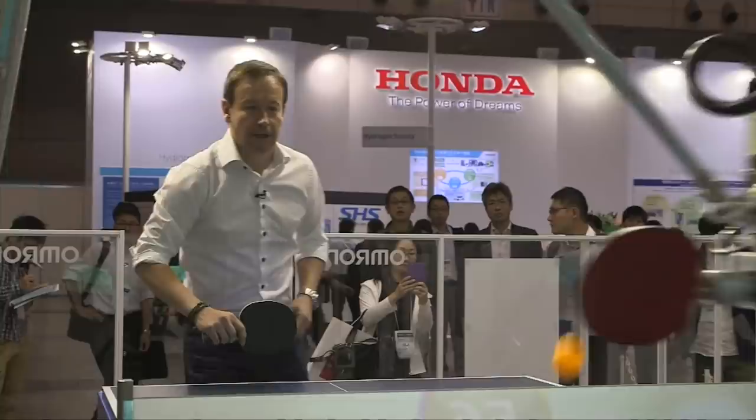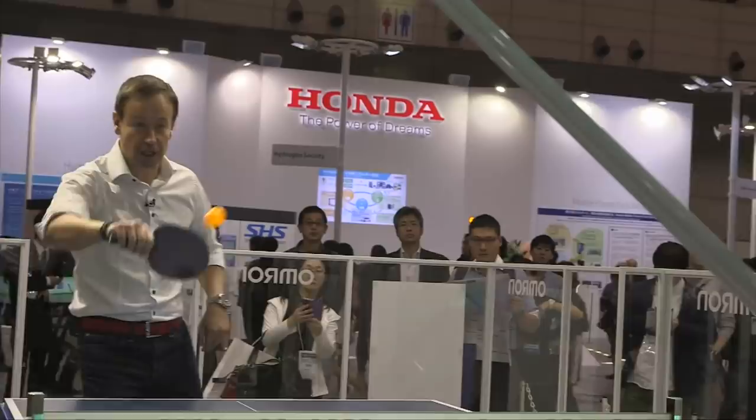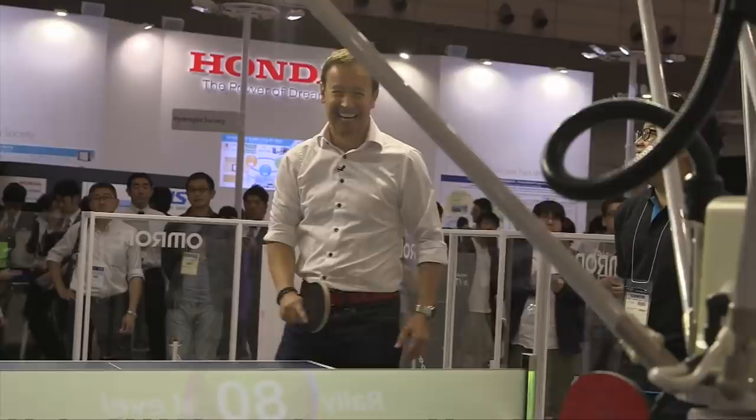Now, as well as tracking the ball, it's also tracking my body language, which Omron says means that it can detect when I'm about to go for a smash and respond accordingly. It didn't even move, did it? Let's face it, it didn't even move when I went for that smash. Are you okay? I nearly kicked it.